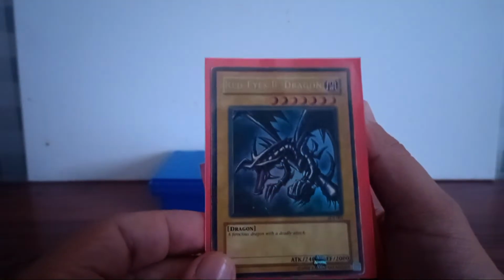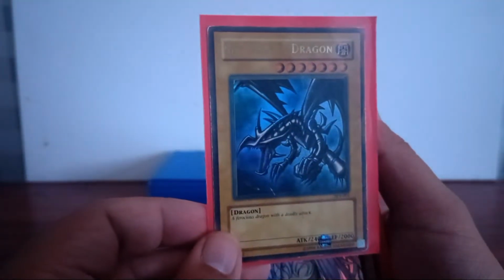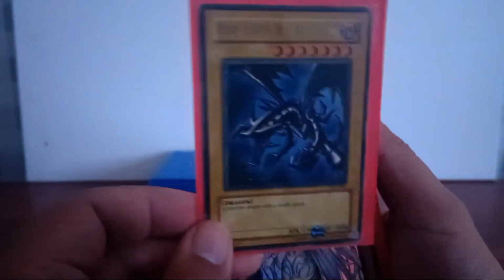And this was given to my big brother, because he also gave me a lot of some of his cards. And he gave me one original Red-Eyes Black Dragon because of the Metal Dragon I have here.